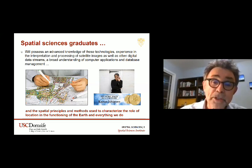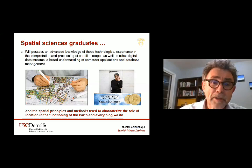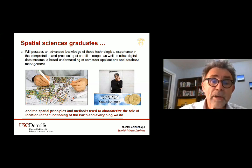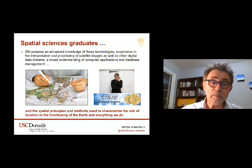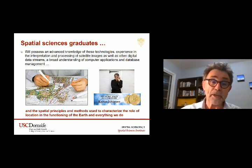The two pictures here in the middle of my slide are purposeful. The one on the left is simply to remind us all that we can do spatial science without using a computer at all. Here's somebody with coloured pens that's making a planning map for maybe a new subdivision or an adjunct to an existing city. And so the spatial principles and methods actually existed long before computers came on the scene.